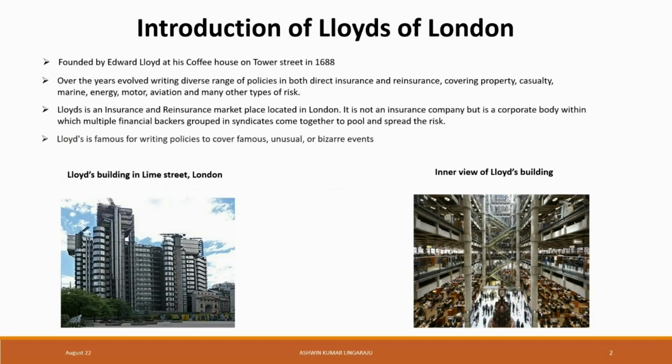So Lloyds of London started as a coffee house on Tower Street in 1688 and was founded by Edward Lloyd. Over the years, it evolved and now writes a diverse range of policies in both insurance and reinsurance, covering all LOBs such as property and casualty, marine, energy, to name a few. It is currently situated in Lime Street in London and is an insurance and reinsurance marketplace.